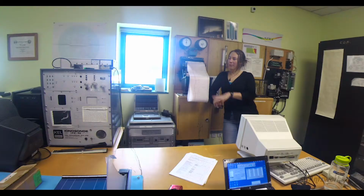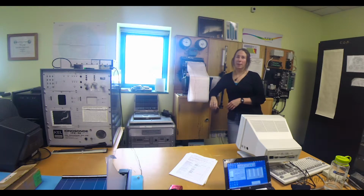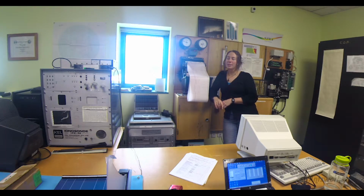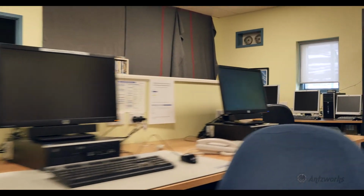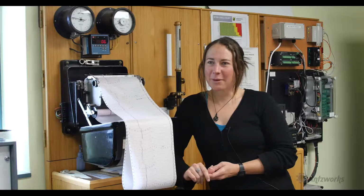But we have some crazy looking equipment here which measures the magnetic field and does some radar measurements, and we have all our weather kit which is set up here, so that's linked to our weather stations out the back. And then we have our standard PCs and all the server racks and things. This job is super random. It involves a bit of everything.